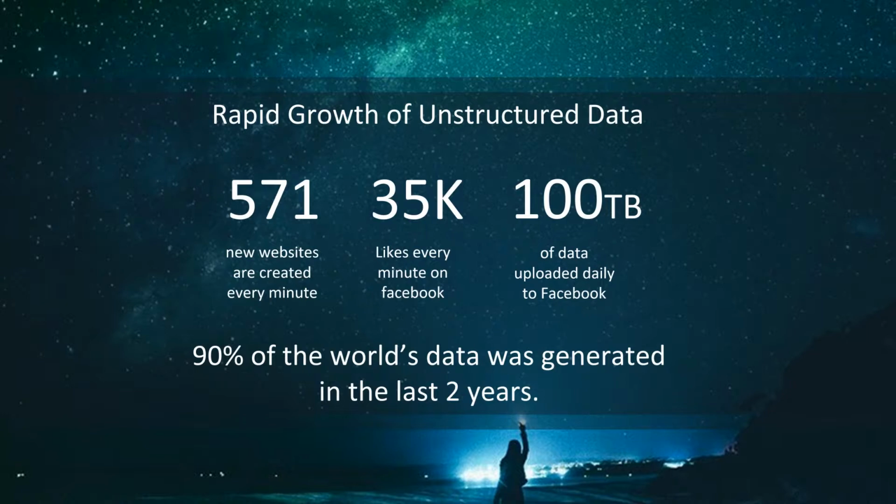You can compare that with every word spoken by the human race since forever. If that was all translated and typed down into text, that's about 5 exabytes. That's 0.1% of that information we talked about. So that's a lot of data. So Charles, what are people doing with that data and what's happening with it?